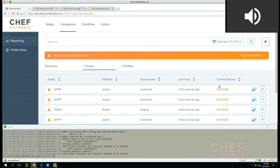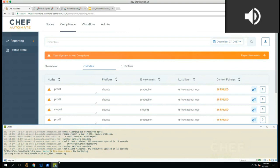Thankfully, our DCA demo cookbook has another recipe for us. We've developed a new recipe called hardening that is hopefully going to remediate the issues we uncovered in part 1 so we can move forward to our original goal, which is starting to automate the deployment of our application itself. Now, for the sake of brevity, I've made another little helper function for myself called DCA update nodes. This is just going to combine the last 2 scripts that I ran, update the run lists, and then converge the nodes once they're updated. And this time, we'll be using the hardening recipe. As before, you see here, we're using the same cookbook, DCA demo, applying the hardening recipe.